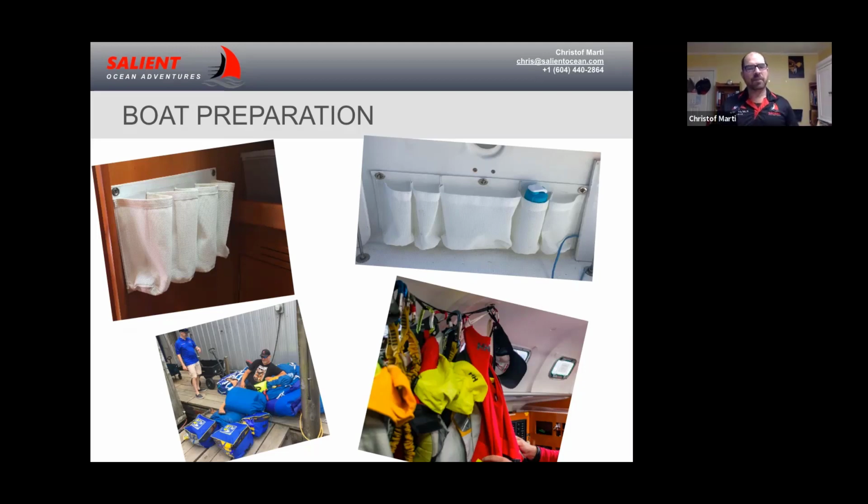If you're racing, you have a ton of sails. How do you store these sails? Down on the right, the crew gear. How do you store that? This was our system. It's also one of the systems that people complained about. So we've got to rethink that a little bit, and I would agree looking at this picture.